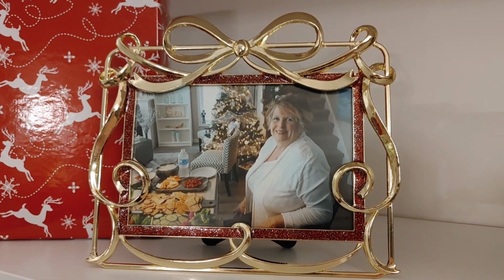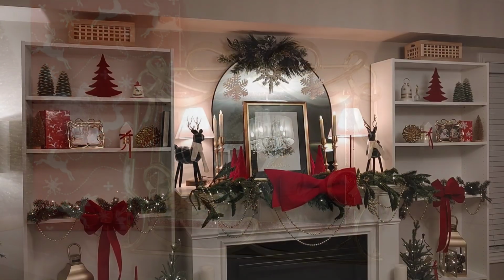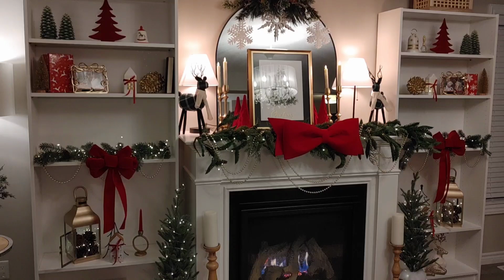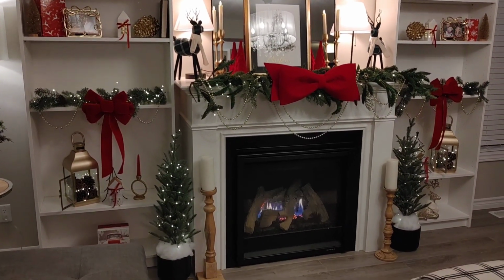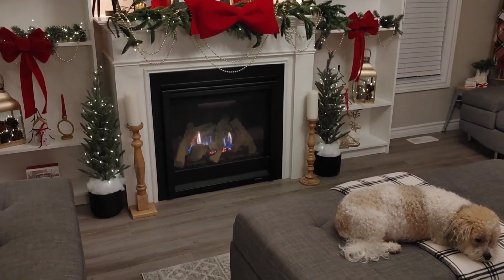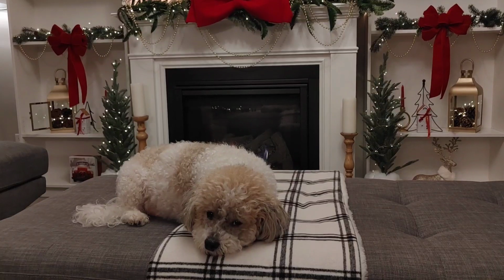And then here's a gorgeous picture of my mom. I love and miss her so much. It was one of our Christmas celebrations. So I love to keep that picture out, and it just reminds me of all the happy times we spent as a family. But I think the space definitely turned out very inviting, and Holstein's definitely enjoying the cozy, warm fireplace.